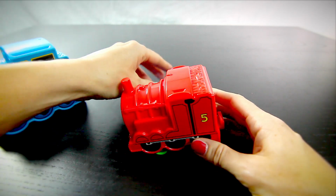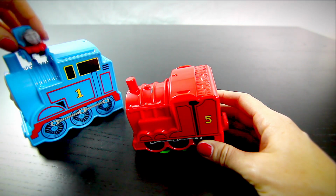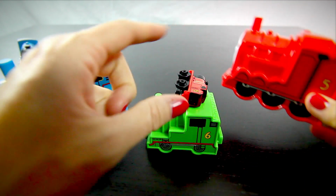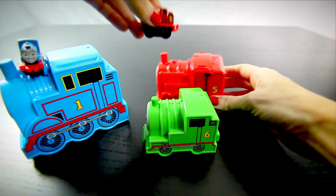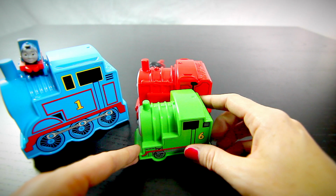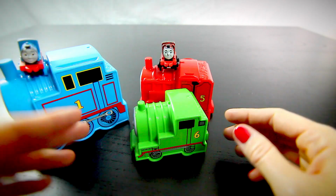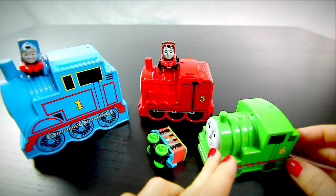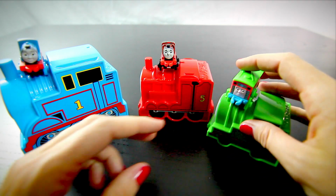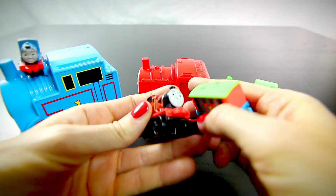Thomas is blue. And what was that? There's another blue train. That's Edward. He's a blue train just like Thomas. Underneath James is a little James. We have big James with little James on top. Oh, he doesn't want to stay up there. Come on, little James. Let's cooperate. There we go. And underneath Percy, we have Toby. Toby has a lot of green on him, just like Percy is green. There goes little James and little Toby. You guys, you need to cooperate.